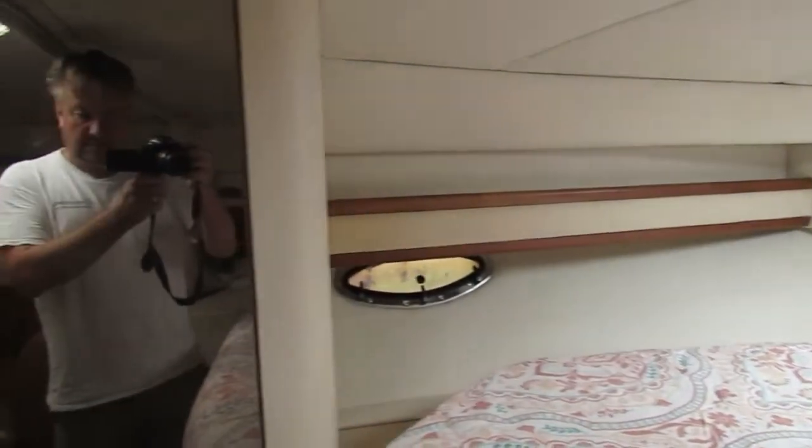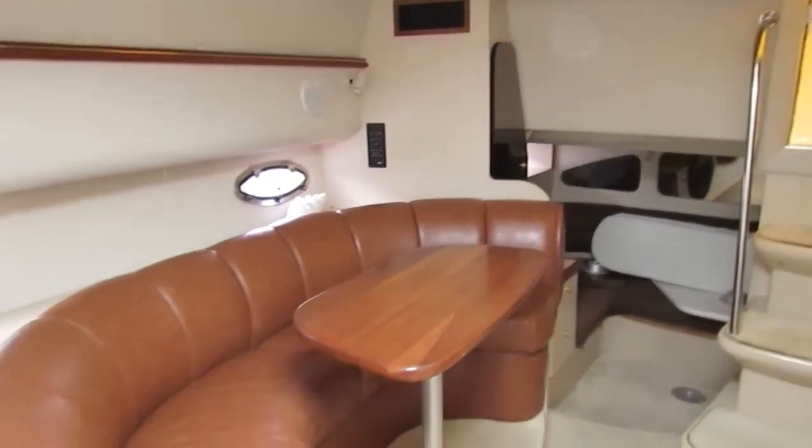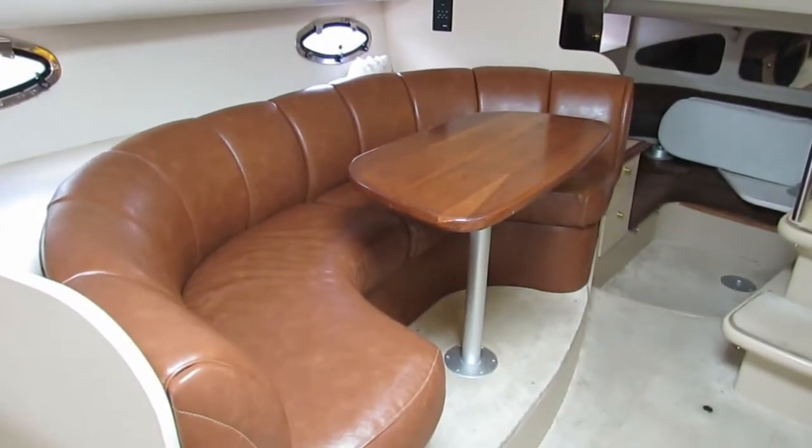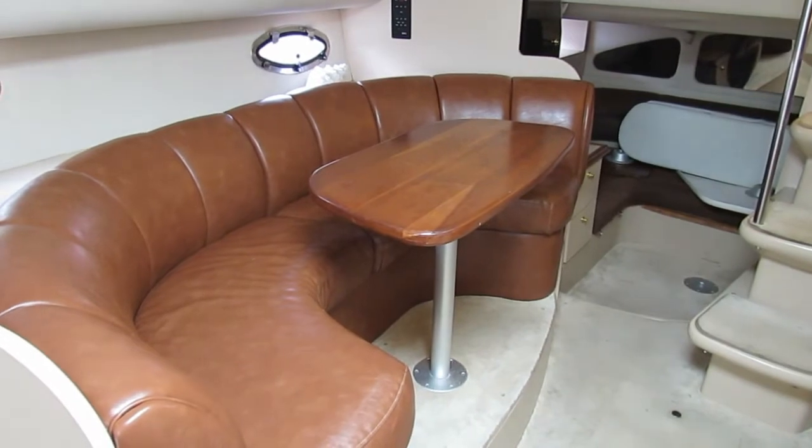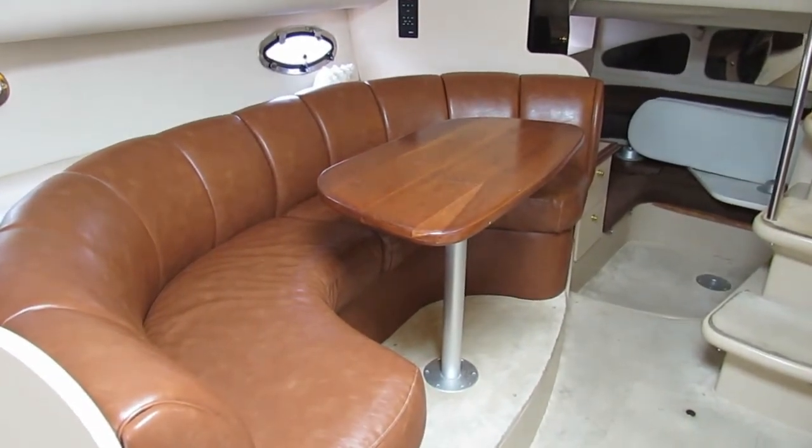Okay, storage, the wall covering. Okay, sorry, playing with the zoom. Okay, there we have the entrance. And here's again the seating area. The upholstery seems to be really nice. No rips, no tears.